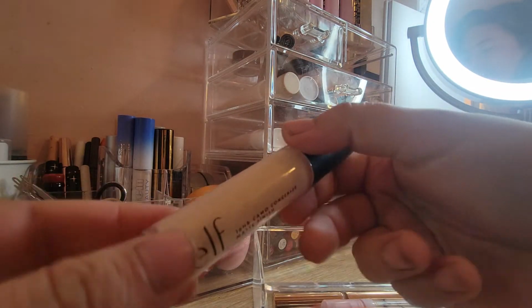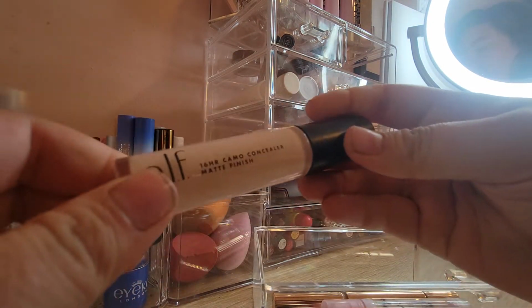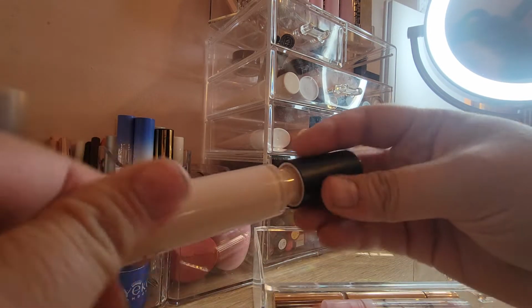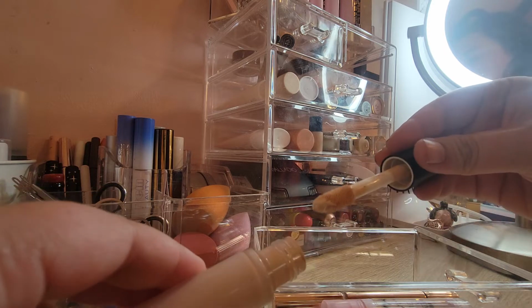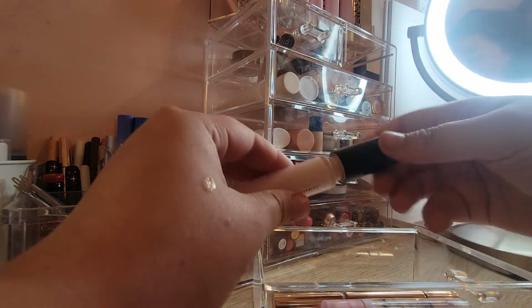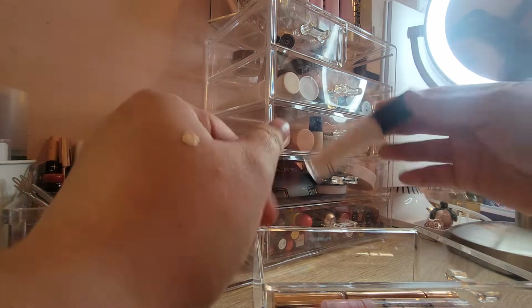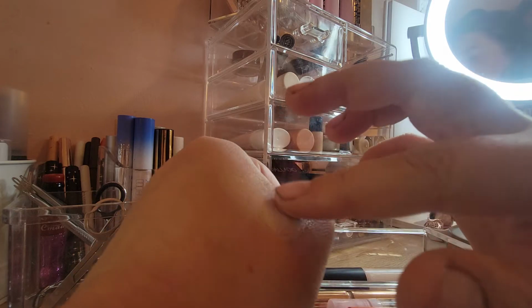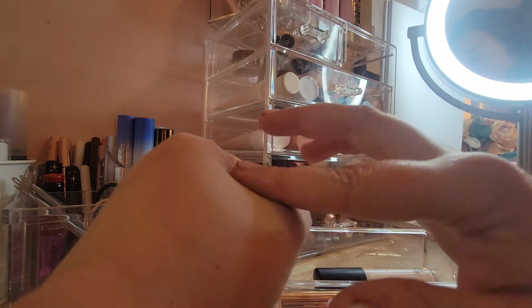Now, this e.l.f. 16-hour Camo Concealer Matte Finish, I do like, but I got way too light of a shade. You get a lot of product with it, which is really nice, and I haven't used it a ton, just because I realized it was too light for me. I don't know. Could I use that for anything?